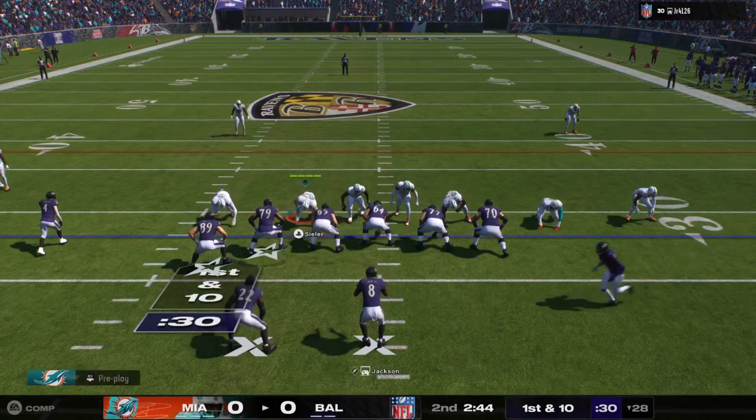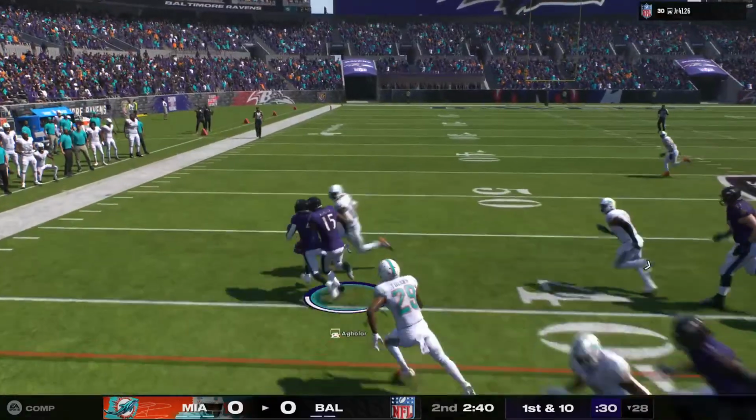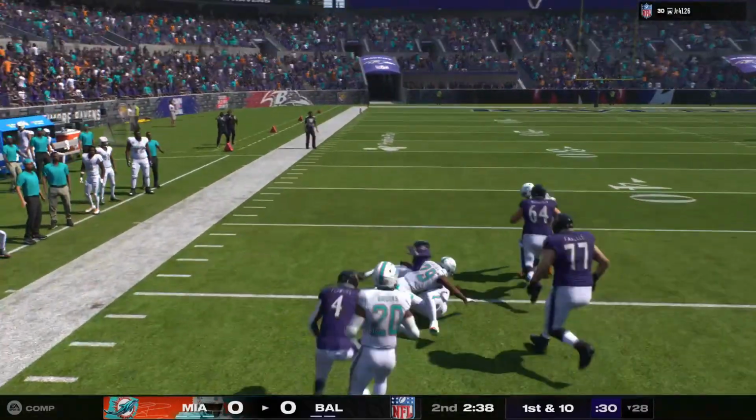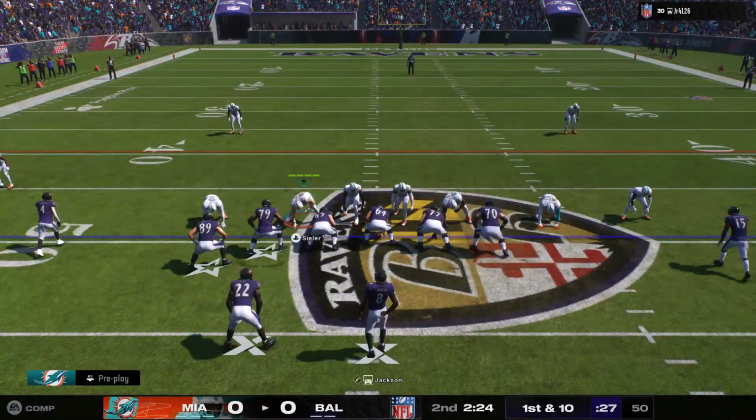Motion man sent left. It's a sweep. He pops the pass forward. And they catch up to him, but not until he's got a huge gain and a 1st down.